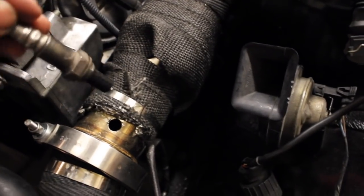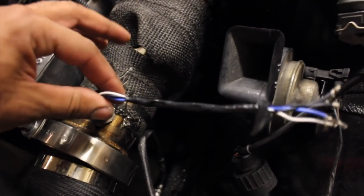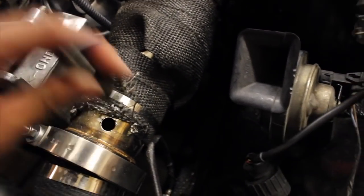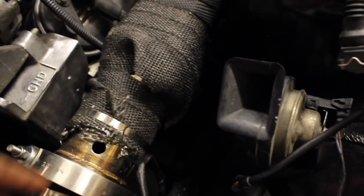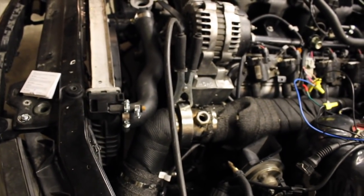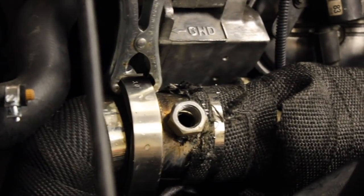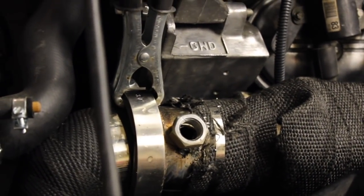Let's get it. Alright guys, got my first hole drilled. On this bad O2 sensor, you just got to make sure this guy will fit in here nice and good. Now I just got to put some sort of clamp on there to hold my bung, and then I'm going to tack weld it around here. Alright guys, got the first one tacked on. You guys can see that. Kind of nasty, but it works. It is what it is. Now I got to do that side.